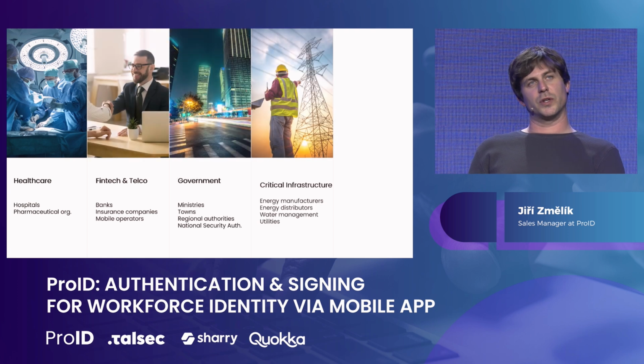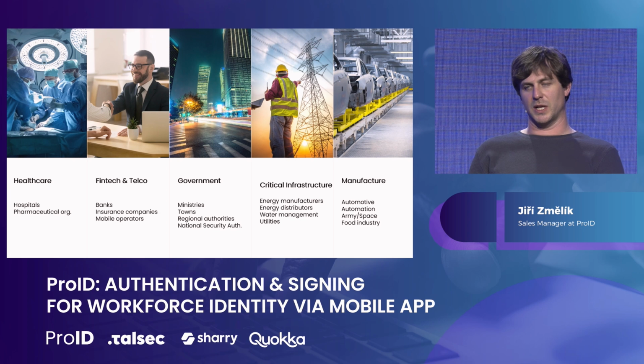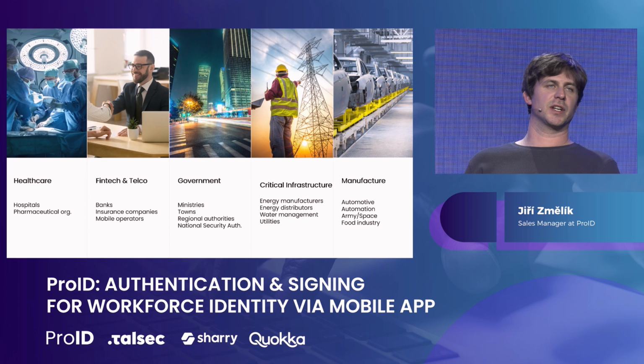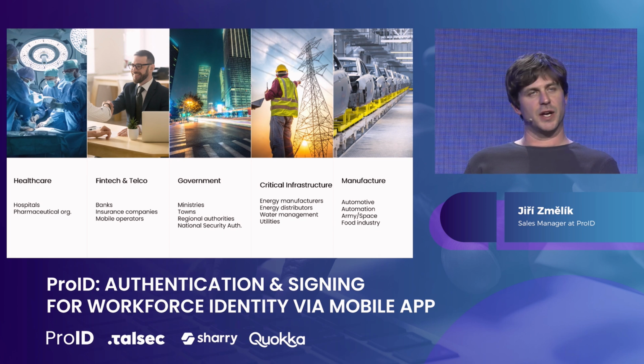Also, I wanted to point out some selection of the key verticals for us. So our ProID platform, I said, is being used by over 150,000 users on a daily basis. Mainly, we would be targeting the healthcare, so hospitals and different kinds of pharmaceutical organizations. We're also very strong in the fintech and telco industry. In the government, we're used to work with different kinds of ministries, or just securing municipalities or regional authorities. Also, critical infrastructure is a very important vertical for us.